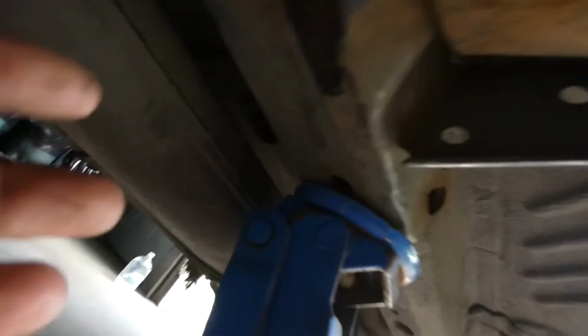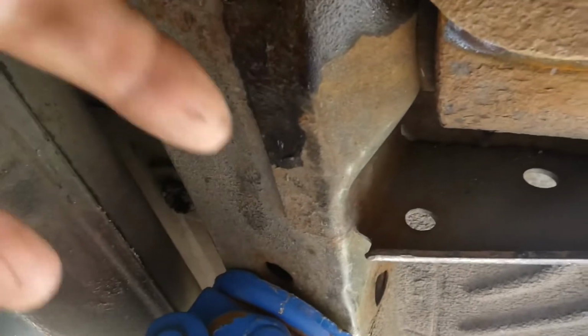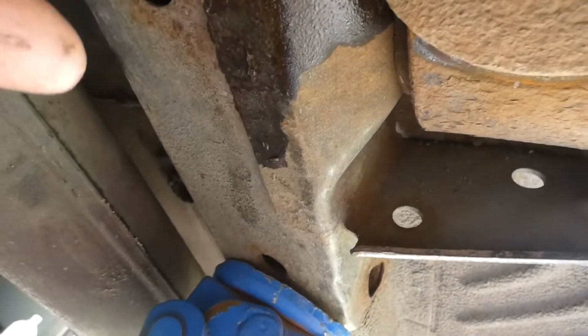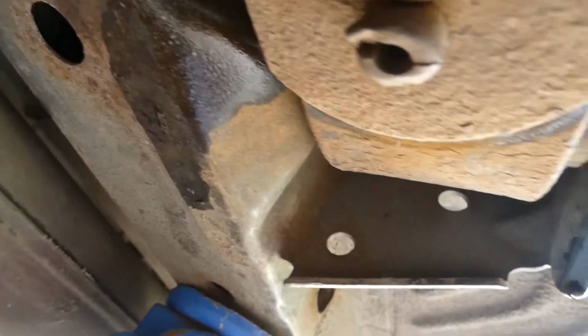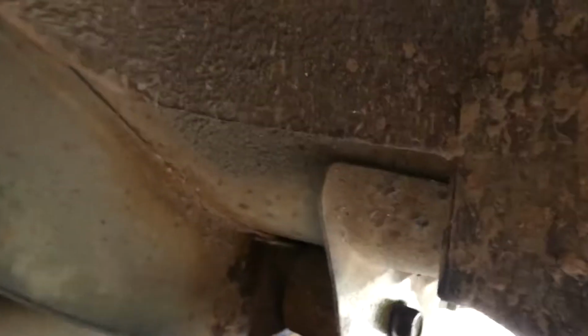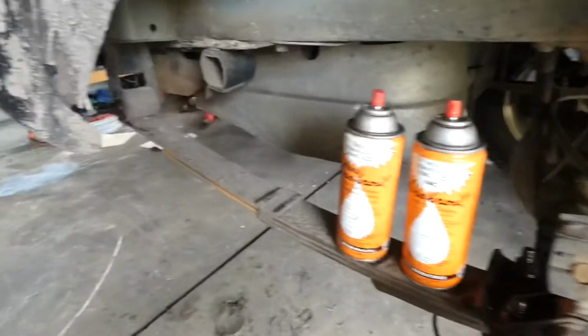I'm gonna have to cut this frame rail, cut a notch out of it, get a wrench up in there, and get that nut out of there, and then I'm gonna have to put in another nut, and then I'm gonna have to weld that frame back. I'm not doing that. So yeah, let me get there, get back.